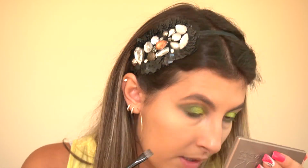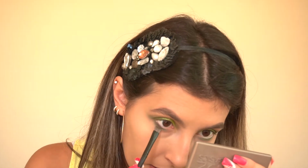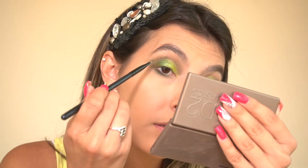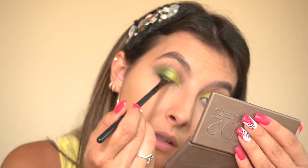Okay, I feel like this is not a very intense black. It's more like a dark gray. It's fine, I don't mind, but it's not a super, super deep black, I reckon. Or maybe it's just me. Okay, and I'm also gonna add it right here in the outer corner and then bring it in a little bit.